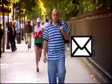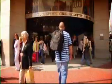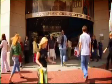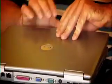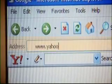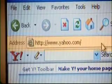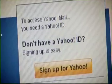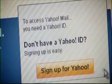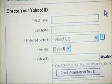Email is a quick and cheap way of sending messages to computers all over the world. If you want to send emails, you need to have an email account. You can get a free email account from a company like Yahoo, and the first step is to go to the Yahoo website by typing www.yahoo.com in the address bar, and then clicking on Free Mail, Sign Up. Where it asks Don't have a Yahoo ID, click on Sign Up for Yahoo.